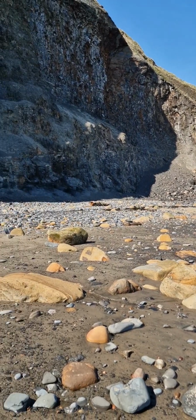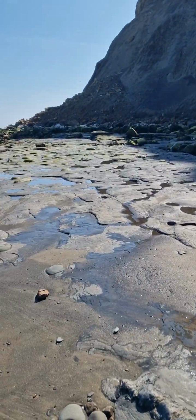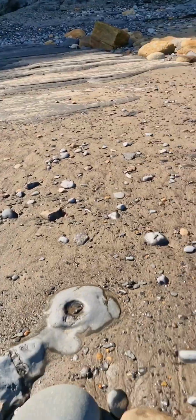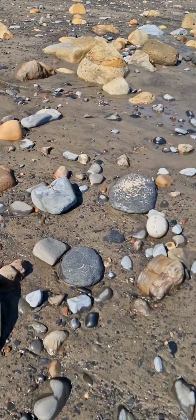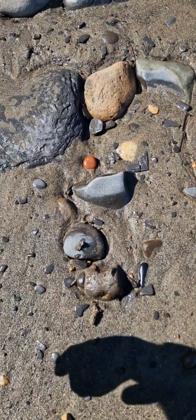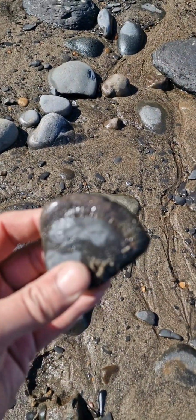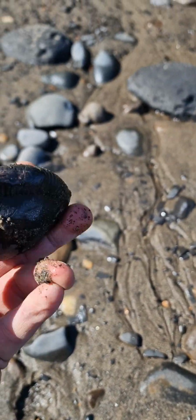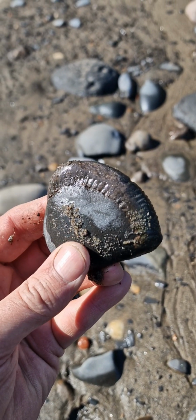Just having a little look along the beach just to see if there's anything being washed up by the sea or anything of interest, but I have spotted nothing fantastic. But just here is a well sea worn partial, can't even tell what it is, so I'm not even going to guess.